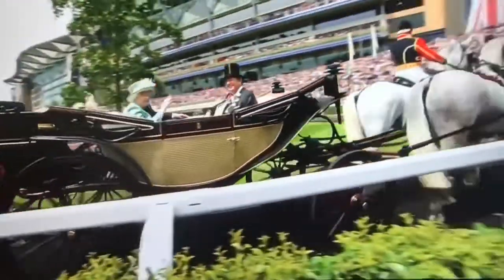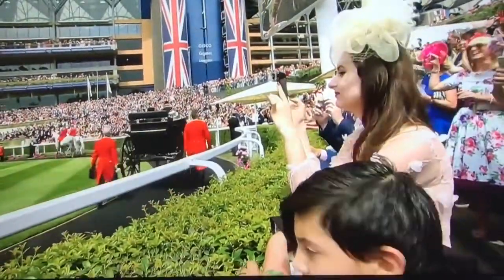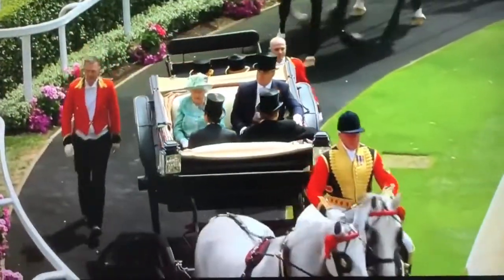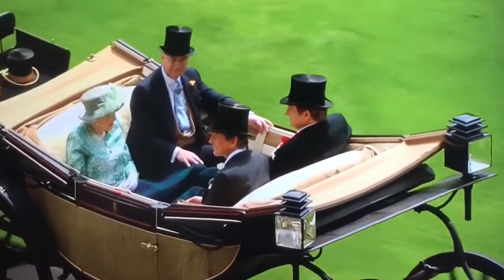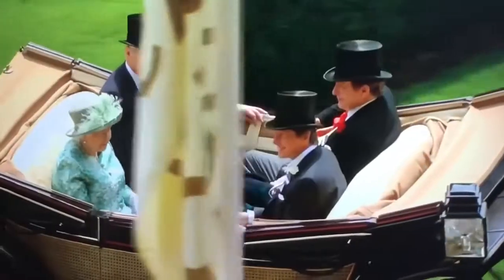Look at that, young and old. Lots of young here today. Memories that they will treasure forever. Of course, many people capturing it on their smartphones, their camera phones, all out for Her Majesty the Queen, who I never see look happier than when she is at Royal Ascot, particularly when the sun is shining, which it is today.